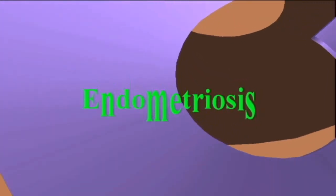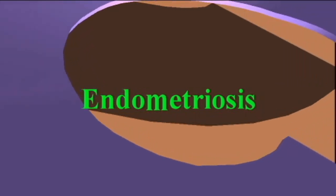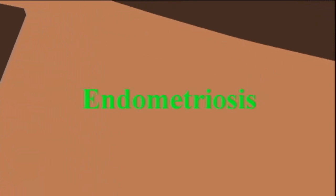Endometriosis may make it difficult for some women to become pregnant. Doctors may recommend various treatments depending on symptom severity.